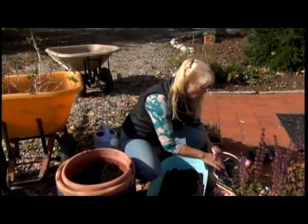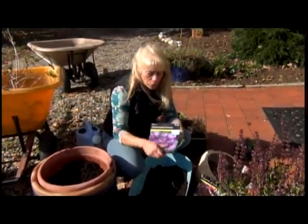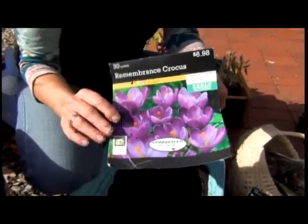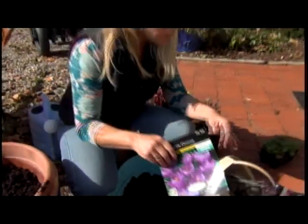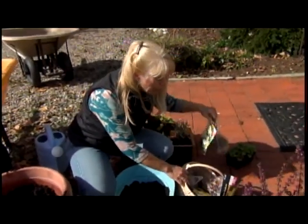There are crocuses also that I could add. These are beautiful, bright purple. The bulbs are very, very tiny. These can last forever. What I'll probably do is take them out of the pot in the springtime and put them in the yard. And then I also have some really pretty little daffodils.